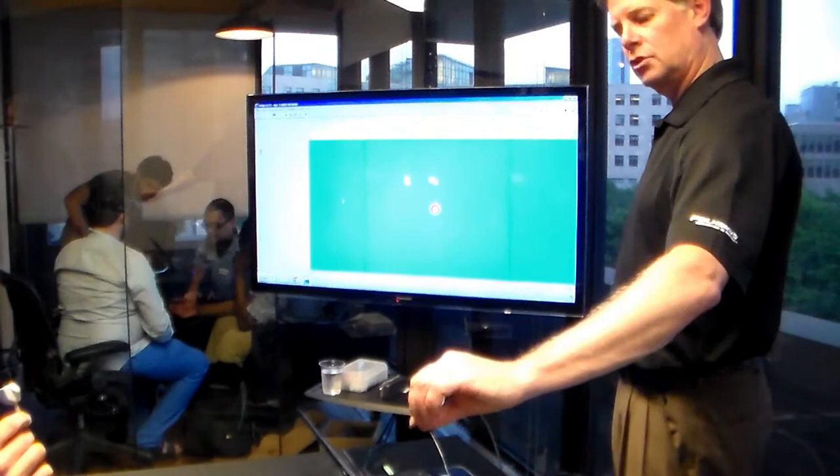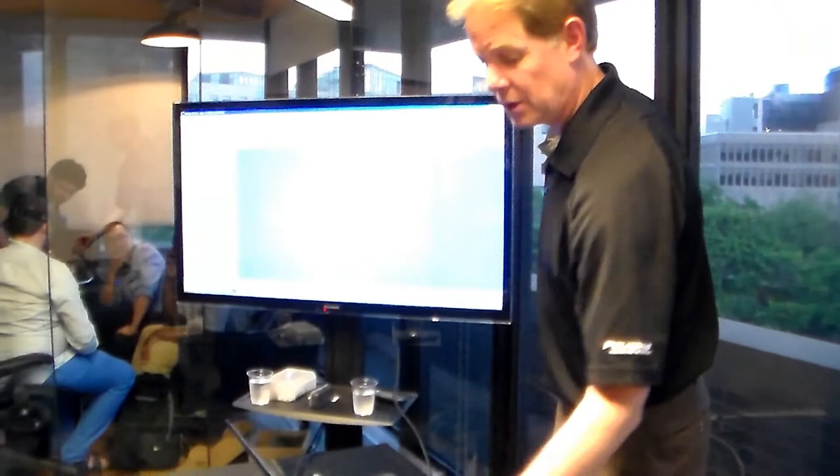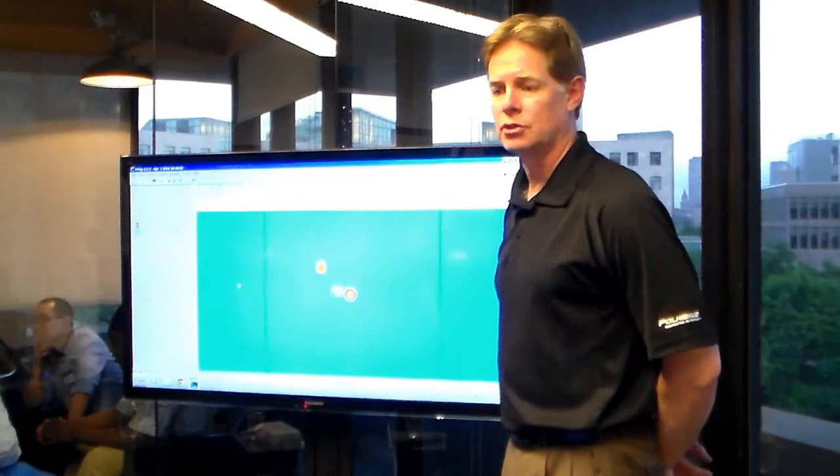It's sampling at 60 hertz, and we make sensors of different sizes and shapes, and we also have different tracker boxes which have different degrees of accuracy. This happens to be our least accurate tracker. We have some that are sub-millimeter and 0.1 degrees in orientation. This is just a basic interface software that comes with every tracker. Most people develop their own interface, depending on what they're doing with the tracking data.